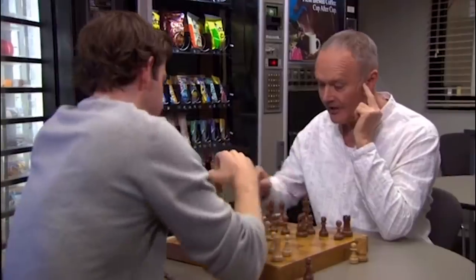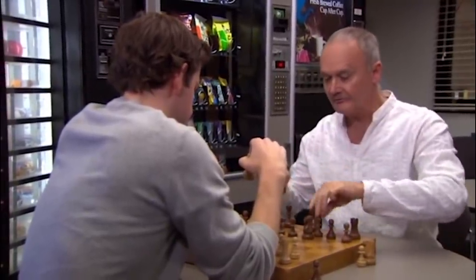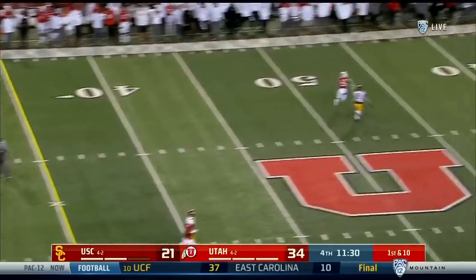But that play is a product of all the plays earlier out of that same formation. If you do that, I'm going to do that. If you do that, I'm going to do that. If you do this, I'm going to do that. The runs, the play actions, the dropbacks, all of those allow your offense to have a rhythm, to have an identity, and keep the defense guessing, and it allows you to have successful shot plays downfield like the one we just saw there.